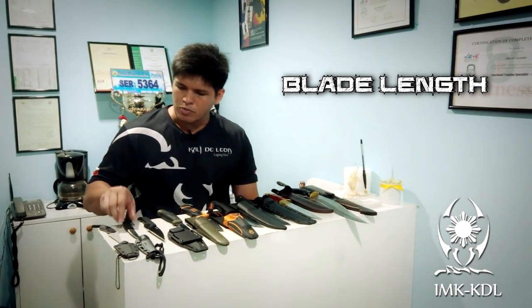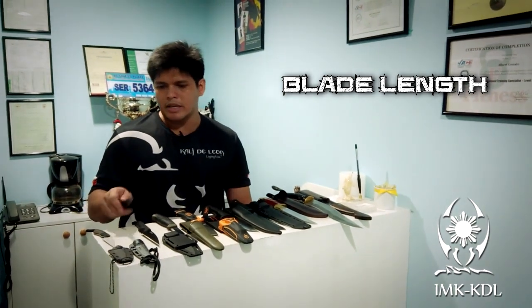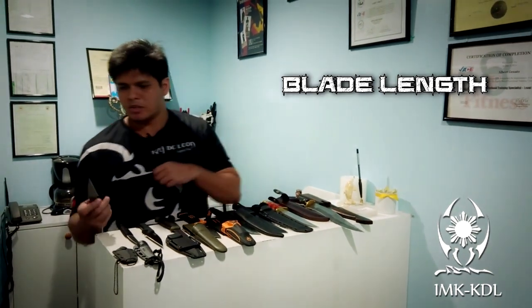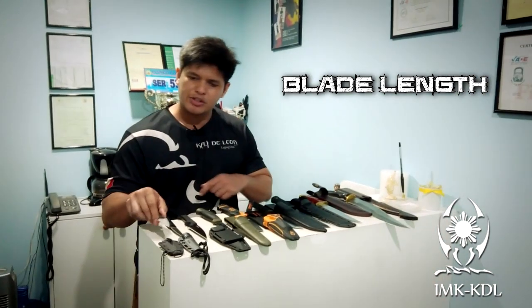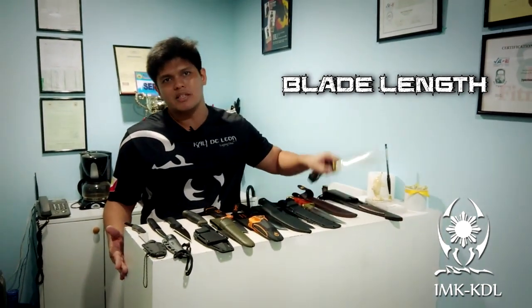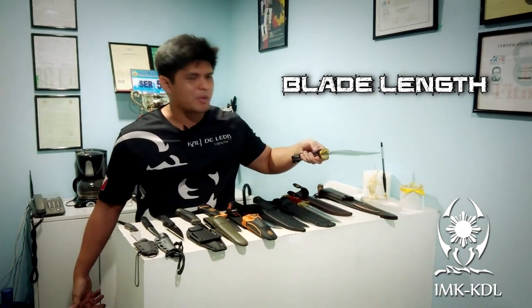Or this one's also from CRKT, I think, which is a drop point. This can be made into a boot knife. This is purely a neck knife, but it's about 2.5 inches blade length. So with the handle and the sheath, you can easily conceal it in your pocket, and that's a plus. You cannot obviously put this in your pocket unless you have a tearaway compartment there somewhere.